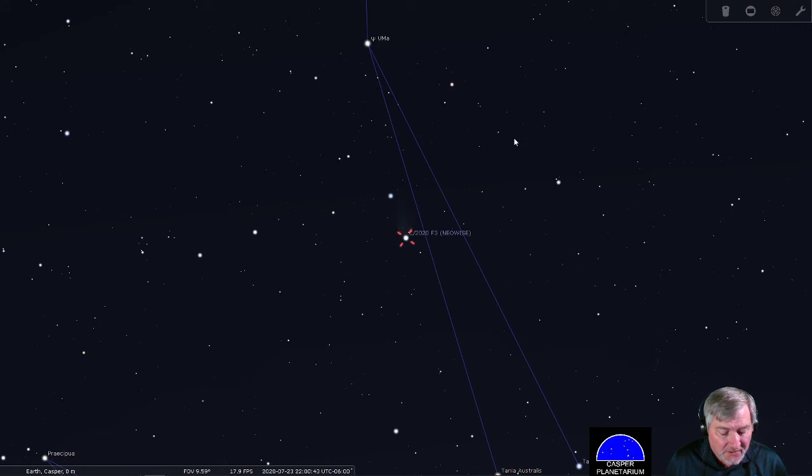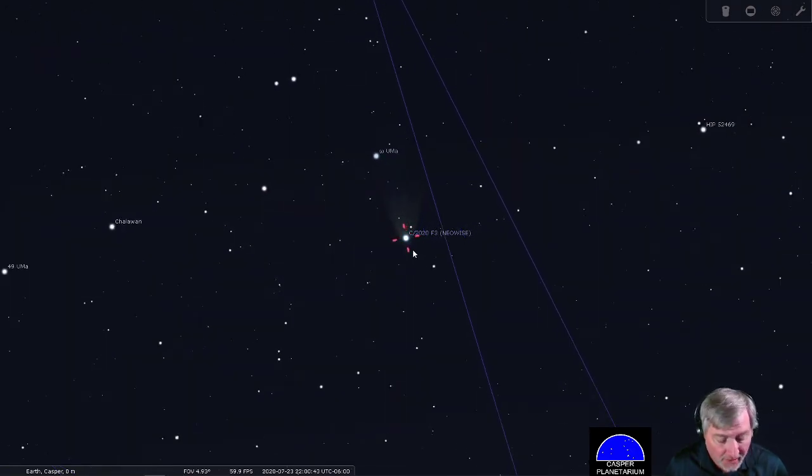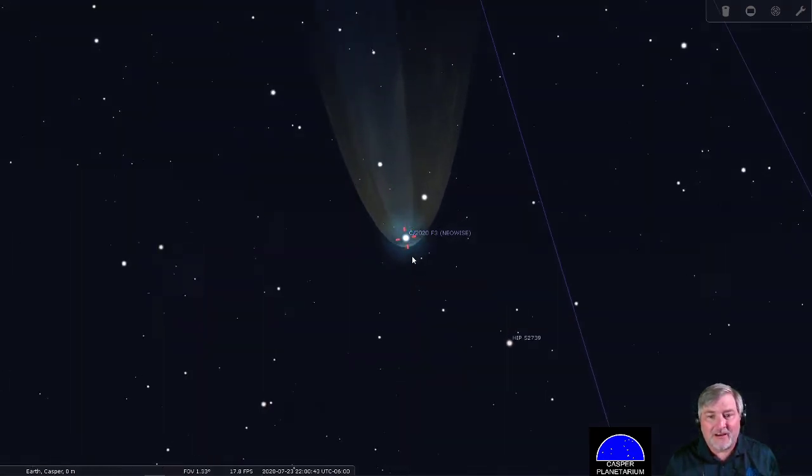It's just barely visible to the naked eye if your eyes are really sharp. After this week, it's going to very quickly move away from us and away from the Sun, and it won't be visible again for another 6,800 years. So if you miss it tonight, you're going to be out of luck. You'll have to wait for the next comet, and we don't know what that will be. So that's how you find NEOWISE.